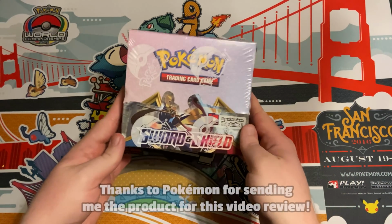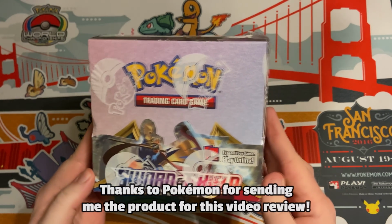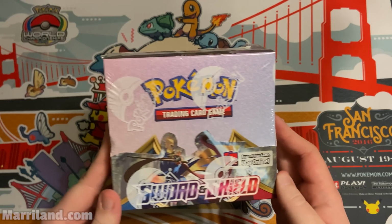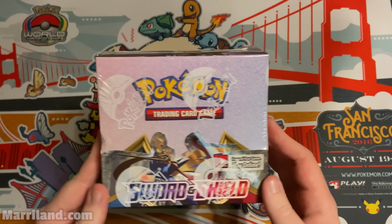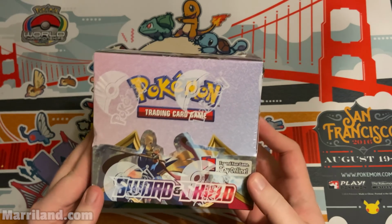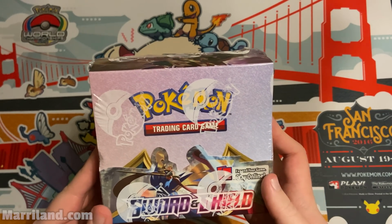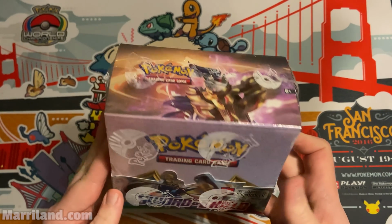So, my friends over at Pokemon were kind enough to send me a booster box of the upcoming set, Pokemon Sword and Shield. This is going to be released on February 7th, 2020. There are pre-release events going on at the time of this recording, but it's definitely not so easy to get a full box of this right now, so that's actually really nice of them. Thank you so much, Pokemon, for this. But let's take a look at what is in the new Sword and Shield trading card game set.